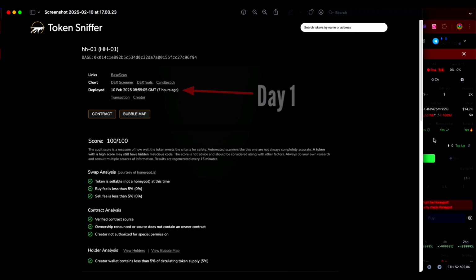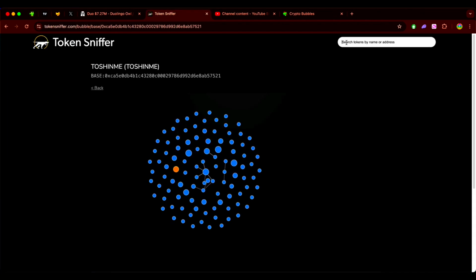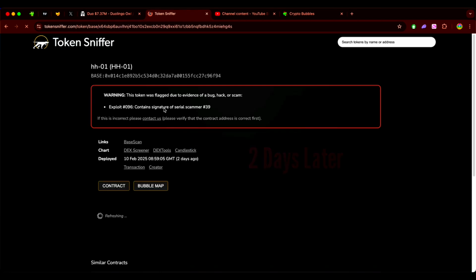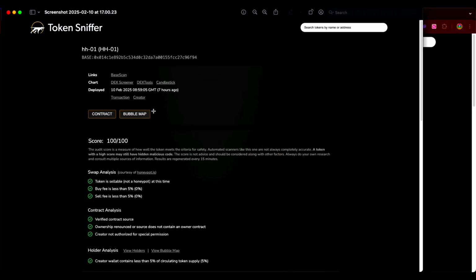So I'm going to show you how I spot this before it becomes this. I'm going to copy this contract address again, paste that same contract address right there, and search for it. As you can see, it's still the same thing, but now token sniper has identified it as a honeypot, whereas before it was just like 100, right?